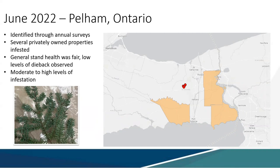Now, this location wasn't too surprising, especially considering how hemlock woolly adelgid tends to spread through the migratory bird route. It's so close to the other three regulated areas. When we do our annual surveys, we really focus on areas nearby to where known infestations are. So we focus a lot of surveys within this general area of Ontario, and these locations weren't too shocking.